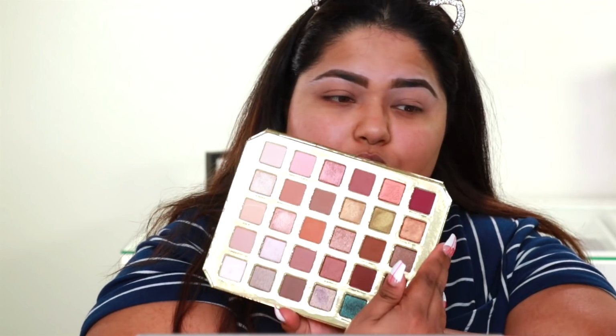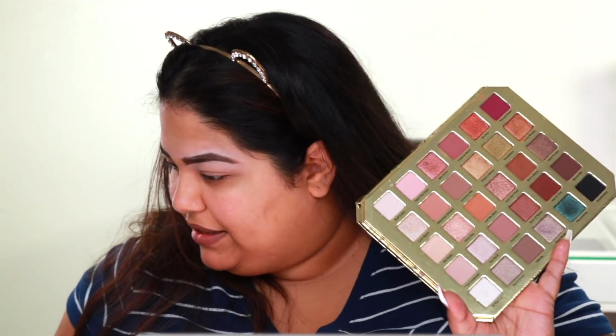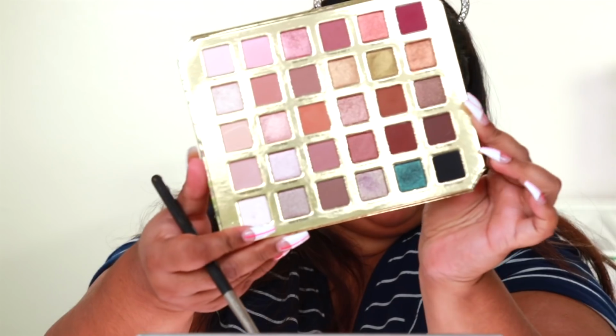And I would also get this Too Faced palette too, because it's so good. I love it. Okay, so we're gonna go in with the Too Faced palette. This is their Natural Lust palette. This is the newest palette that just came out. So we're gonna go in with that color Spank Me, and we're just gonna work that into the crease.